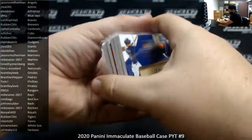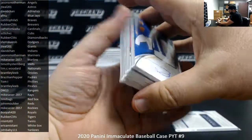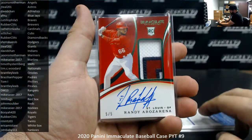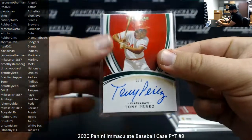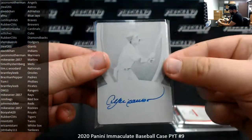Number to 10, debut moments, gold hollow foil, Abraham Toro. Number to 5, got a green foil debut jumbo jersey auto, TJ Zuk. Number to 5, green RPA, Randy Arozarena. Got a Tony Perez green signatures, number 2 out of 3, and a 101 printing plate auto of Andre Dawson for the Cubs.